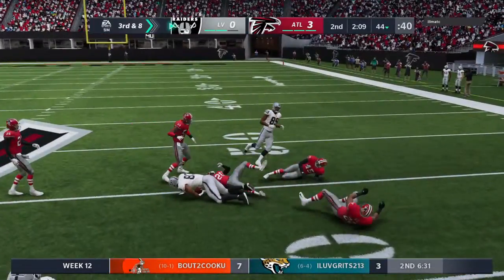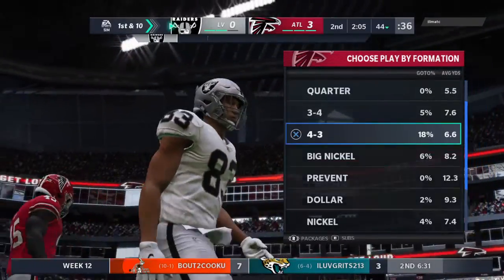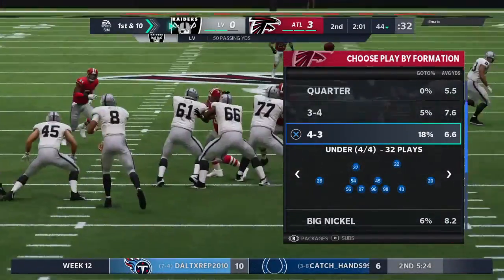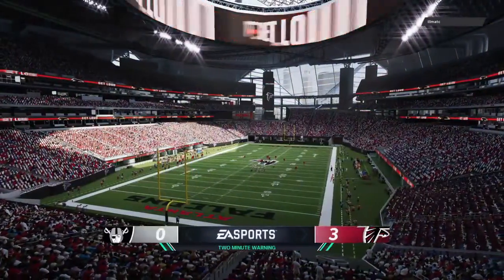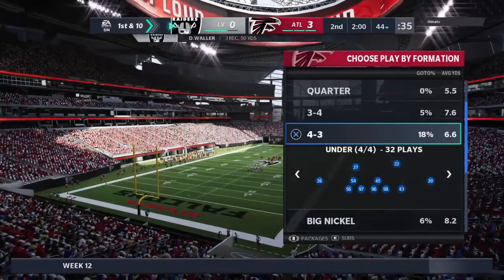Throwing is Mariota. Will find his tight end. That's Waller. And they'll get it up just short of the 45 at the 44. That'll put him at an even 50 receiving yards now in this first half. And it's a first down. Second quarter, 2 minutes remain. 3-0 our score.